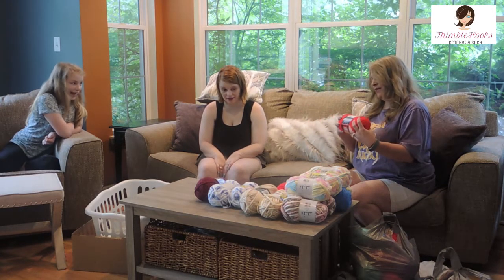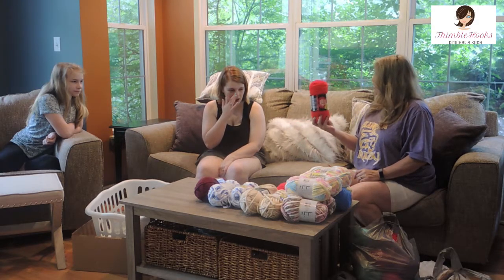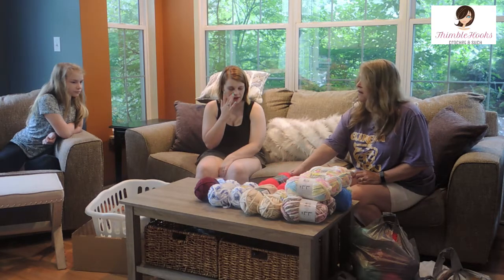I have one of these upstairs that Grandma gave me. I've got 3 now. I can do a lot of cool stuff with 3 skeins of this. You know, a lot of yarn.